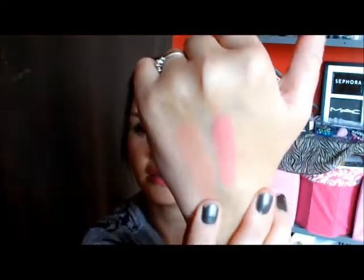Next two products are two MAC lipsticks. This one is Cream Cup and Creme de Nuit. These are the two that I purchased most recently, but I love mixing them together. That's why they're both in here, and I also love mixing them individually with that NYX Butter Gloss. So there they are, Creme de Nuit and Cream Cup. Both absolutely beautiful colors.